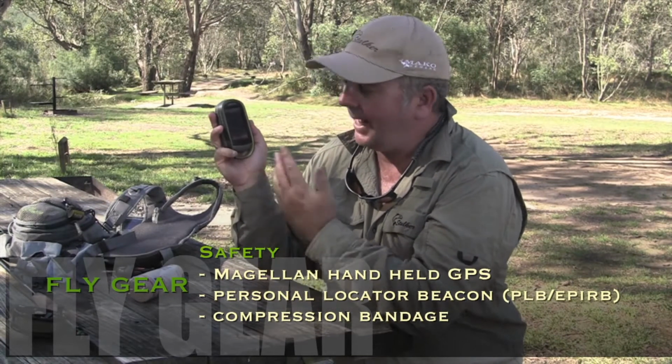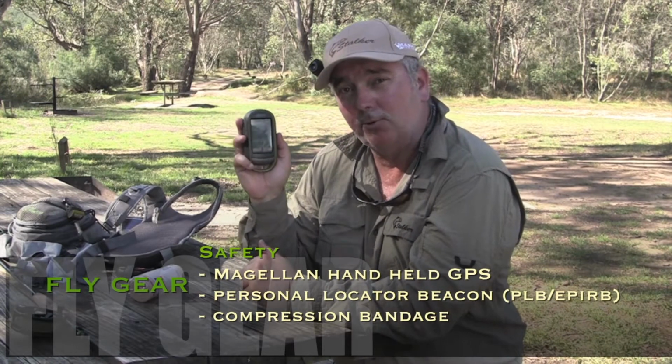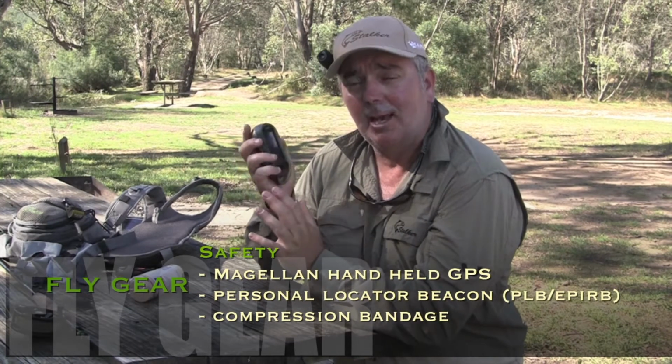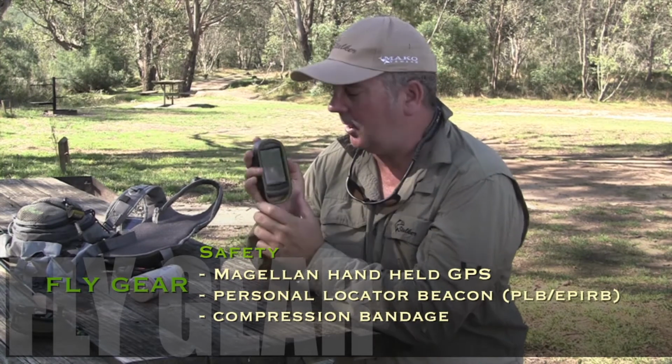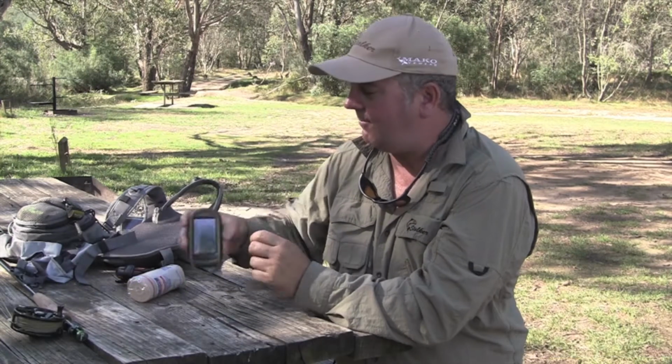So that's something, and it's waterproof. Something that's really very handy and well worth doing, particularly when you go to new areas as well. There's a lot of features in this that you're going to use over time. These sort of things can save your life. So make sure you have them on board when you go fishing, and you're going to have a lot more fun and be a lot safer.